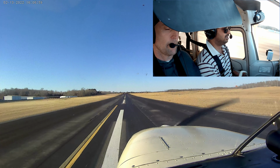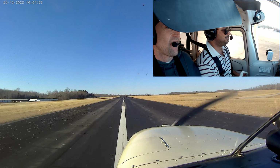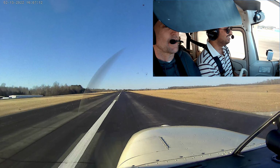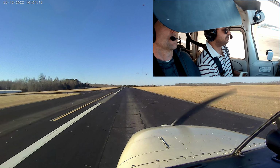Keep that back pressure and don't come to a stop. Keep the aileron in and keep the back pressure in. Yeah. We're doing a soft field landing, remember? Thanks for reminding me. Just keep the speed in, don't hit the brakes, just let nature take its course if you can avoid hitting the brakes. I'm not hitting the brake.